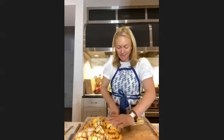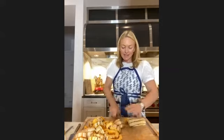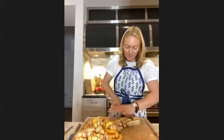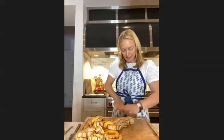Okay, and then sometimes I like to add a drained can of garbanzo beans with these because they get nice and crispy with the delicata. But that is just an idea for another side dish down the road. Okay, these are ready to roll. I am putting them on my sheet pan.